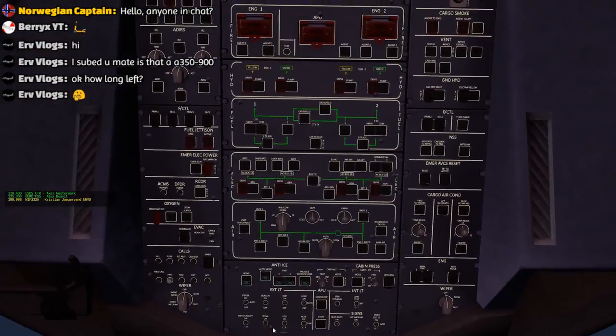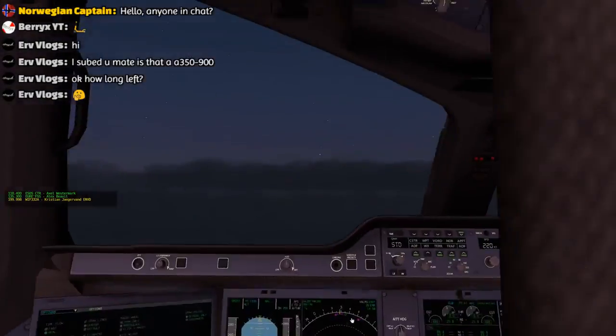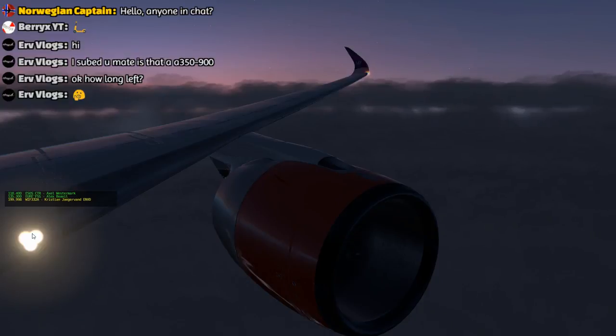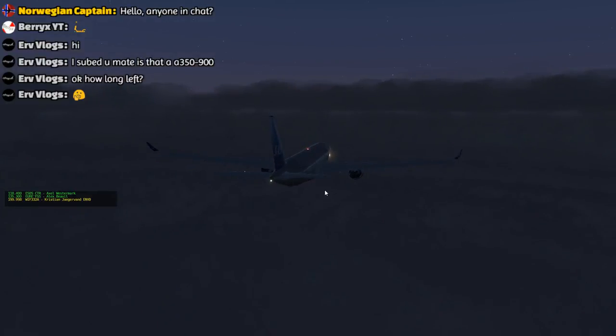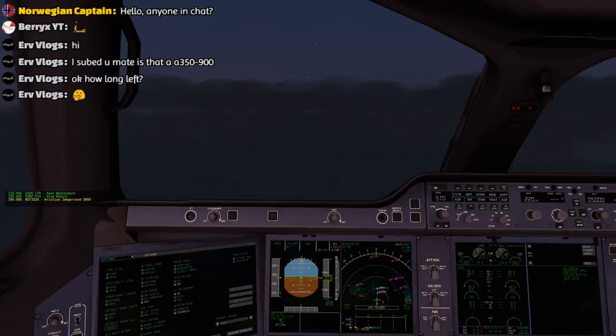Okay, so I'm under 10,000 feet, so landing lights can go on. And just to confirm, landing lights are on. Okay, landing lights are on. And we have a pretty thick cloudy layer in front of us. But that's alright. So I'll just zoom in on my map, it's about 40 miles, so I can see the airport. So 40 miles left until landing.